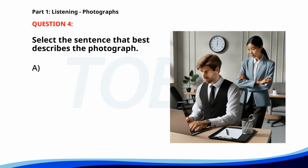Number four. A. A man is giving a presentation to a group. B. A group of people is attending a meeting in a conference room. C. A man is typing on a laptop while a woman is observing. D. Two co-workers are discussing a project at a desk. The correct answer is C. A man is typing on a laptop while a woman is observing.